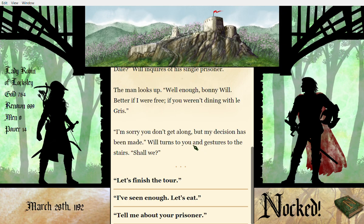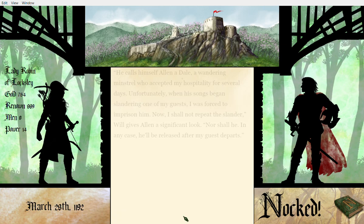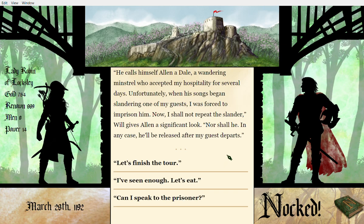Will turns to you and gestures to the stairs. Shall we? Tell me about your prisoner. He calls himself Alan Adale, a wandering minstrel who accepted my hospitality for several days. Unfortunately, when his songs began slandering one of my guests, I was forced to imprison him. Now, I shall not repeat the slander. Will gives Alan a significant look. Nor shall he. In any case, he'll be released after my guest departs.